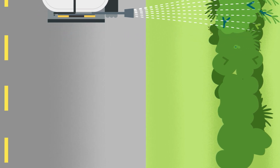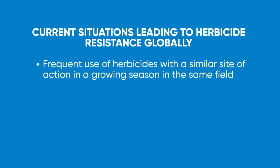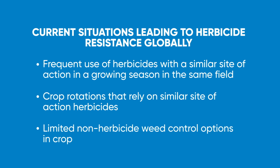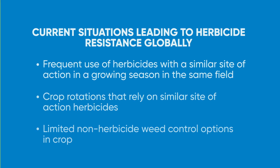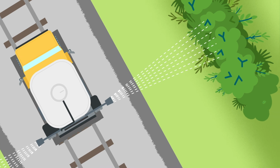What are some of the current situations leading to increased development of herbicide resistance globally? Frequent use of herbicides with a similar site of action in a growing season in the same field. Crop rotations that rely on similar site of action herbicides. Limited non-herbicide weed control options in crop. Today, Canadian industrial vegetation managers have approximately 8 groups of herbicides available to control target weeds on our industrial sites.